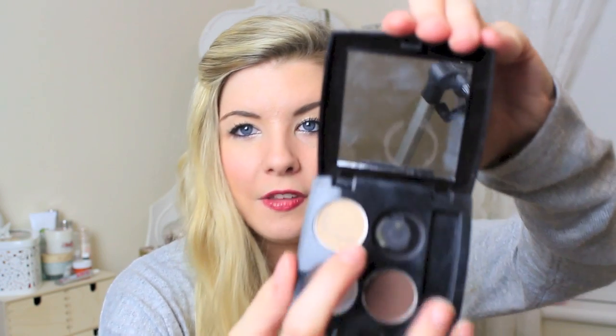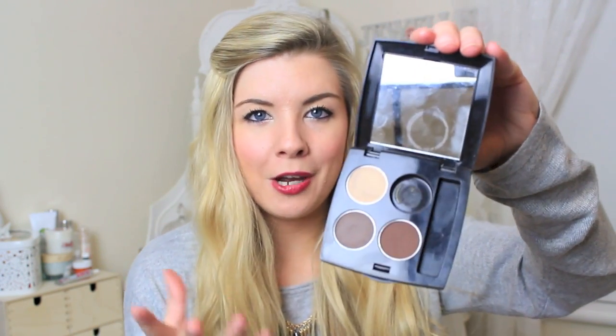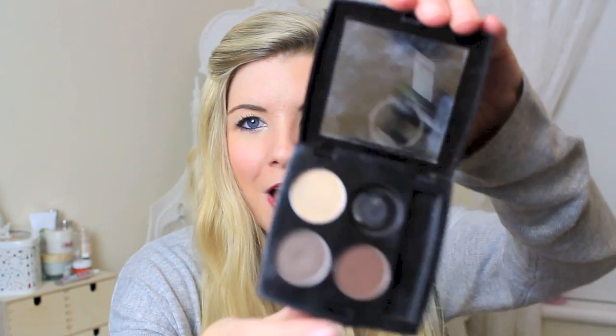So I have the HD Brows palette. I have had this since it came in a Glossybox, which was one of the first ones, and it's literally like, I couldn't live without this product now. I'm so glad that it was in a Glossybox. This is the Vamp one, which I believe is the darker one. This one fell out, I can't remember how long ago, but I didn't really use the colour, so I don't remember what I did with it.